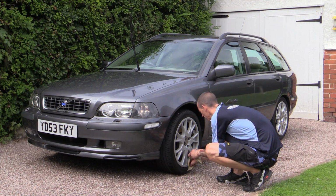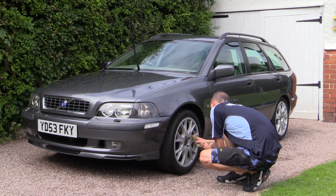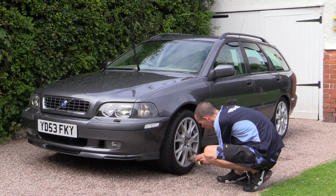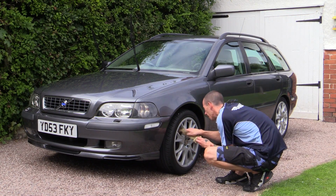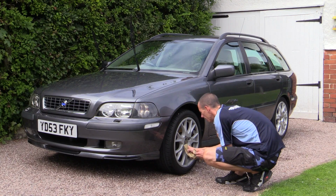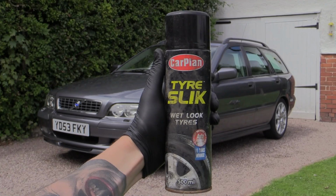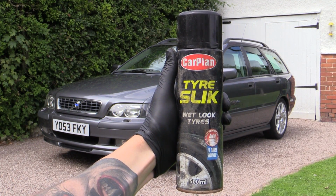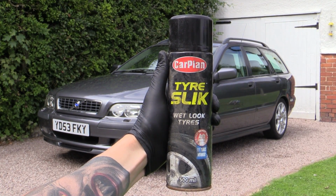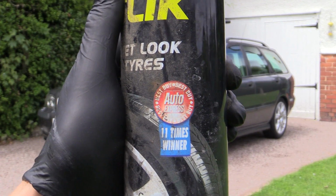As were the faces of the wheels prior to the tyres being dressed, and what a product I had in store for that. The can of good old tyre slick I'd carefully selected for use on the rubber looked like it hadn't seen the light of day for the entire 13 years this car has been on the road, but to be fair it was Auto Express's 11 times Best Buy winner, so I was obviously in for a treat.